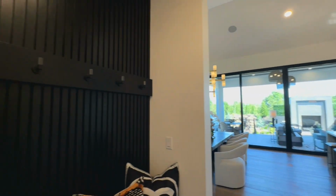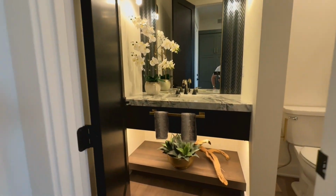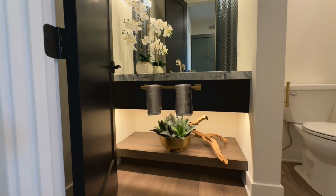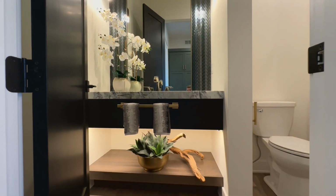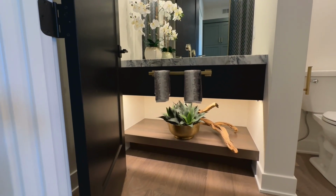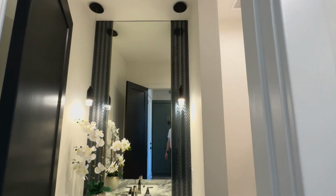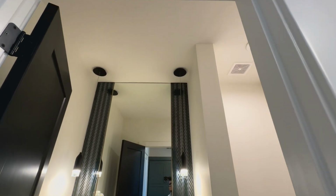So I'm going to turn you around one more time. Beautiful hall bath vanity right there. You can see the extra thick countertops, underlit shelf right there, and then the accent wall of tile that goes all the way up.